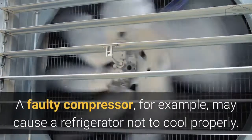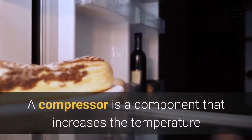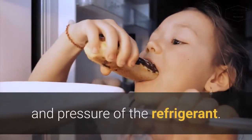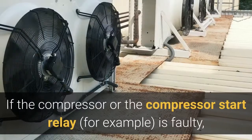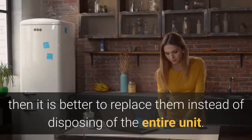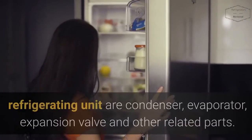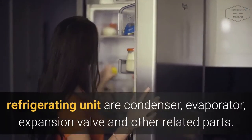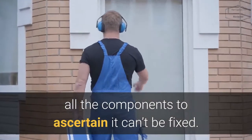A faulty compressor, for example, may cause a refrigerator not to cool properly. A compressor is a component that increases the temperature and pressure of the refrigerant. The refrigerant then cools down and absorbs the heat of the refrigerator, making it cooler. If the compressor or the compressor start relay, for example, is faulty, then it is better to replace them instead of disposing of the entire unit. Other components that could be faulty in the refrigerating unit are the condenser, evaporator, expansion valve and other related parts. So, it's wiser to let a technician check out all the components to ascertain it can't be fixed.